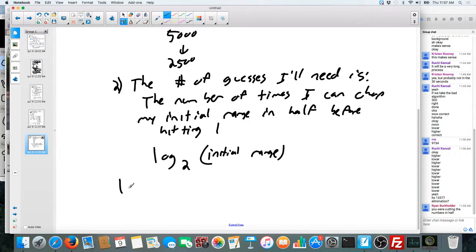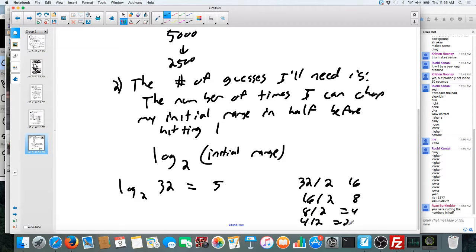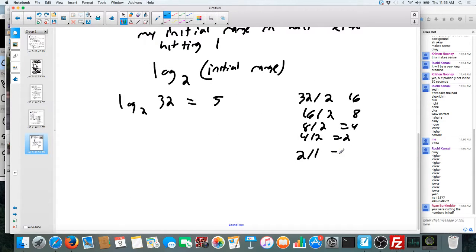So, for example, log to the base 2 of 32 is 5, because 32 divided by 2 is 16, 16 divided by 2 is 8, 8 divided by 2 is 4, 4 divided by 2 is 2, and 2 divided by 2 is 1. It's the number of times I can chop 32 in half before getting to 1. Log is the opposite of exponentials. So log to the base 2 is the inverse of 2 to the power of.